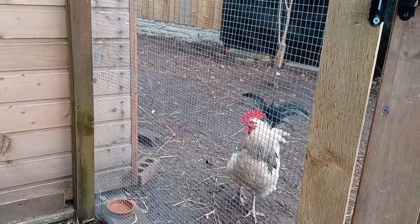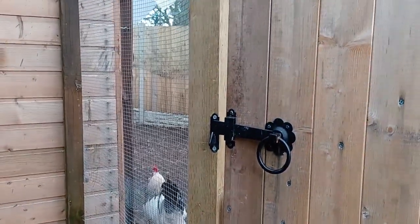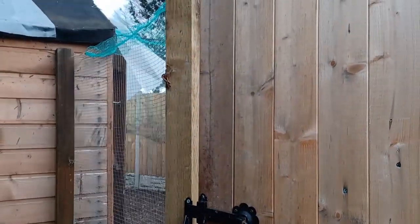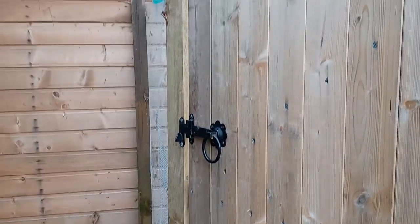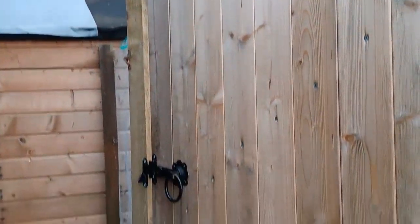He's out there again. Make sure that when you're away, please lock the main gate of your chicken run really well so that no predators can get inside. We've got 2 latches to make it really secure.